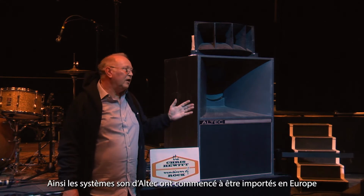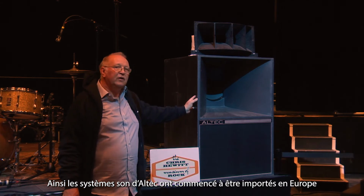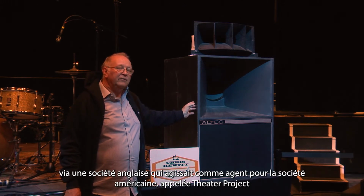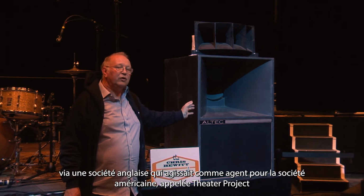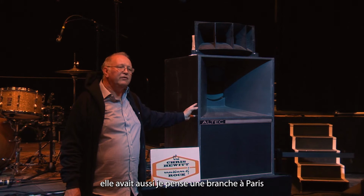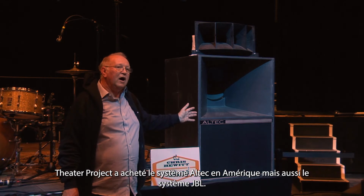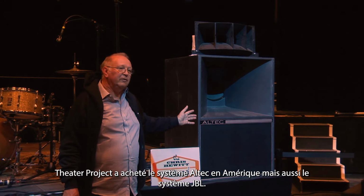So the Altec systems started to be imported into Europe through an English company acting as agents for the American company. The English company was called Theatre Projects. I think they may have had a branch in Paris as well. And Theatre Projects brought in the Altec systems from America, and they also later brought in the JBL system.